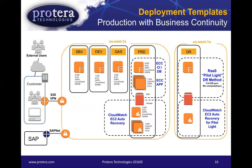Before we go there, I'll show this slide, and it's very busy. This is a more complicated standard offering that we can build in AWS on top of SUSE. In this example, we have a customer environment with multiple regions. You can see the East region and the West region separated for DR. This is all for just ECC only, so we have sandbox, dev, quality, and production.